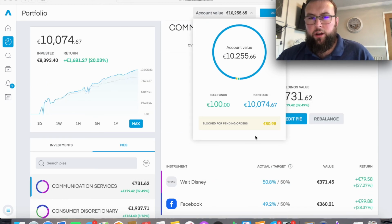So we can see here now that we have €80.98 in pending orders. That's waiting until the US markets open in about 45 minutes or so. And the other €20 went straight through because the London Stock Exchange is currently open. So that order filled fairly fast as well. So again, we're on our way now to closer to hitting that 11,000 mark.